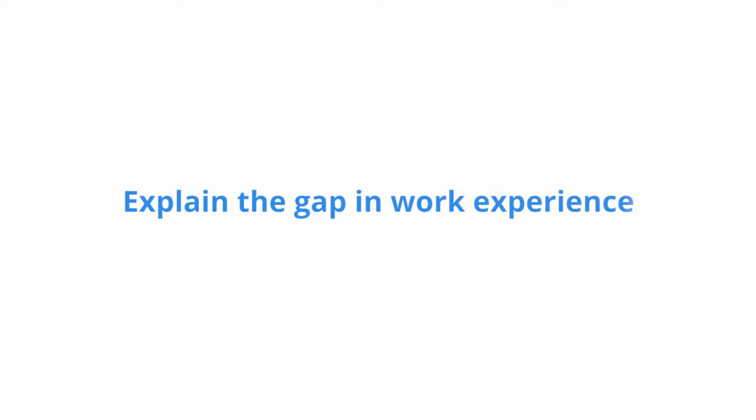If you have any red flags, make sure you write down the answer in a positive way and practice it a couple of times so that when you answer, you appear at ease and comfortable. Here is one example of answering a gap in your work experience. Question: explain the gap in work experience.